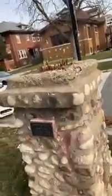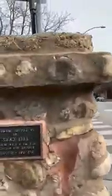Ooh, what am I looking at? There we go. Villa. They put flowers and stuff on the top there. That's sad, a memorial there. Yeah, because people drive horribly on this street.